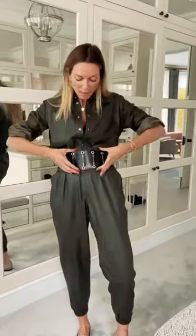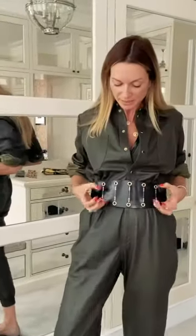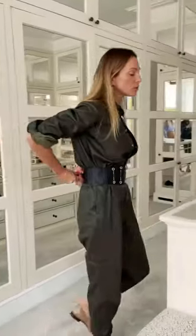So this is more like a corset belt. I like it because it's good for the evening. It's quite cool, quite chunky. It has big gold eyelets, so it's a bit playful. Sophisticated for the evening, which gives a bit of femininity to the masculine jumpsuit. I like the contrast.